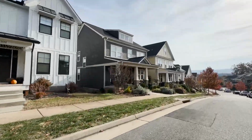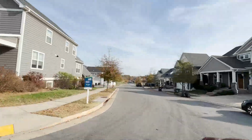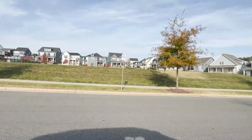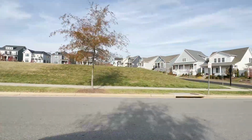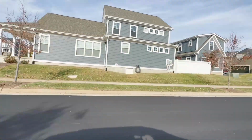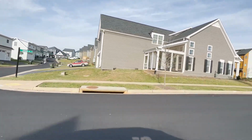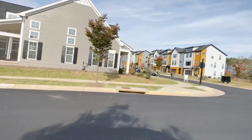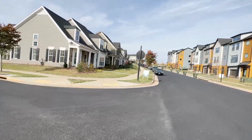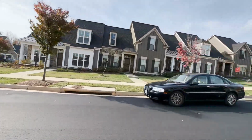So, just going down the road, here we go. All right, so there you go. We are wrapping up and driving out of Belvedere. You can sort of see what I was talking about with the alleyways, with the driveway and parking, and a secondary section. And then here you're actually seeing the cottage homes, the carriage homes, which are connected.